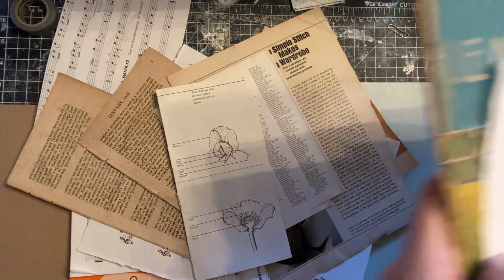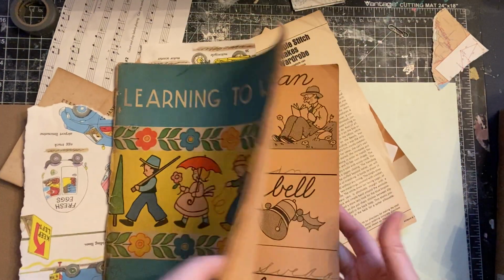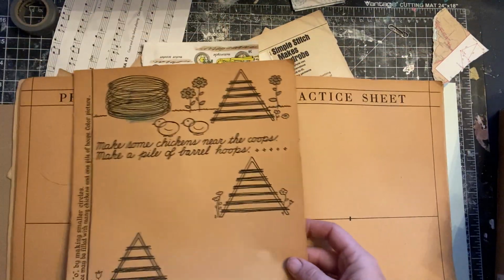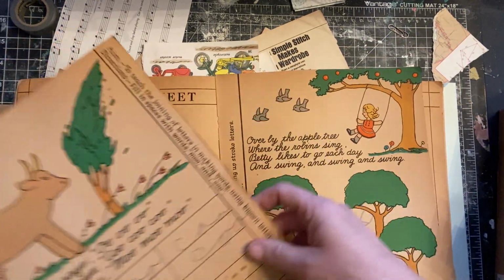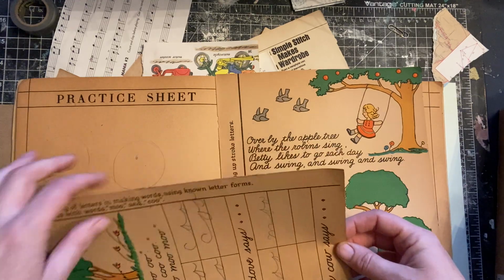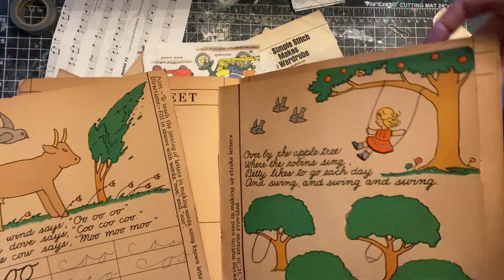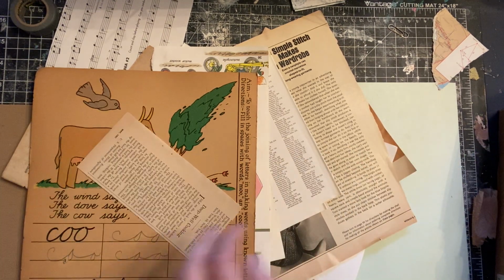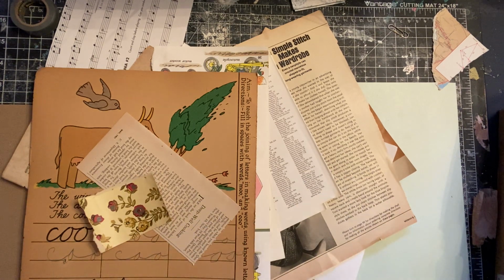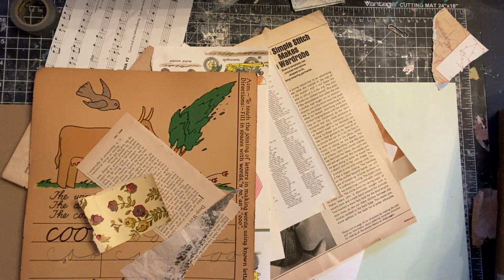Oh, I've been wanting to use this. Oh, we could do some Richard Scarry. This book. Let's see. It's an old book. Look how fragile the pages are. Yeah, this could be fun. So let's do some of that. All right. And then we will just start grabbing some other stuff that catches my eye.